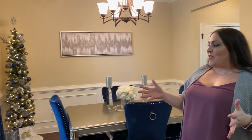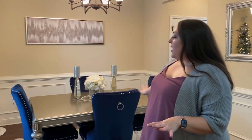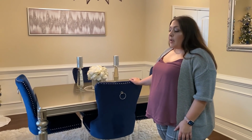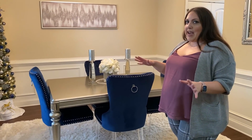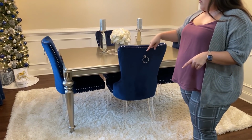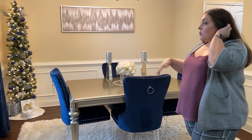Here is my dining room. This room doesn't get as much love as it should because it is such a beautiful room. I will try to link the table and the chairs because I do get questions about them all the time. The rug I just got, and I know this isn't like a house tour like that, but I just wanted to mention because I do get a lot of questions. The rug I just got from Marshall's or something like that. It was like super cheap.